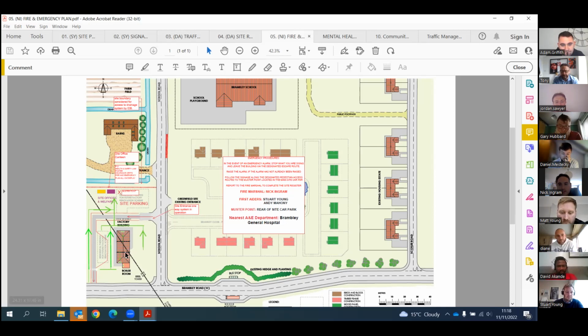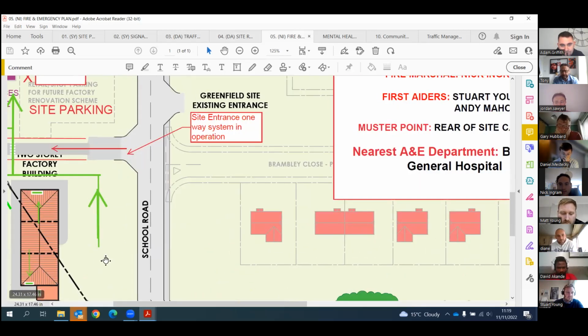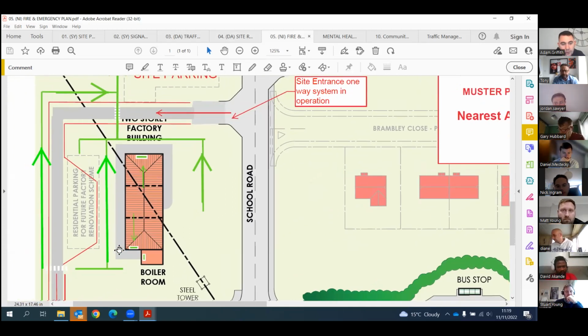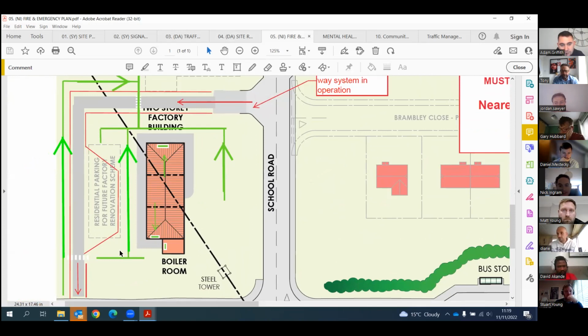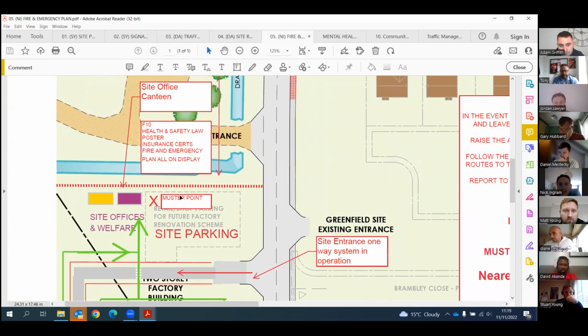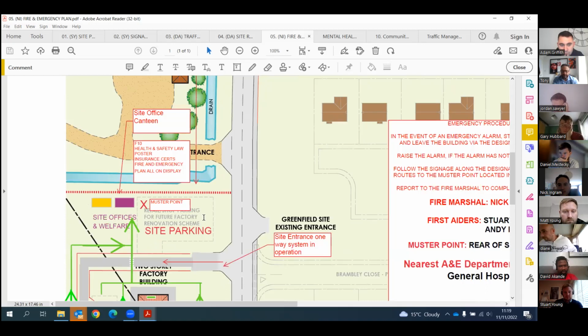There's walkways, and there's obviously a muster point to eventually follow to. Raise the alarm if an emergency is spotted. If the alarm has not already been raised, alert others to the fact that there's something wrong as well on your way towards the assembly point. Follow the signs along the way, like I say. And the muster point, as seen on the map, is just behind the main car park at the north of the site there, near the site offices.